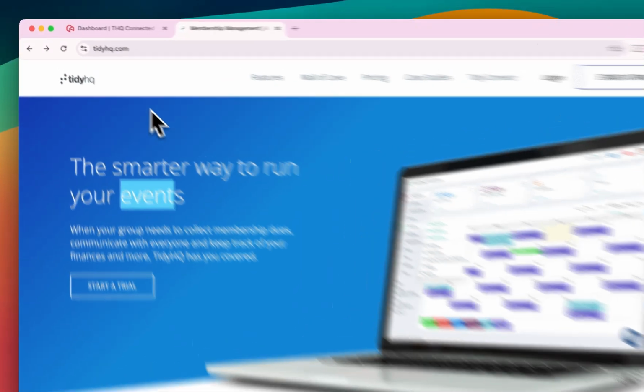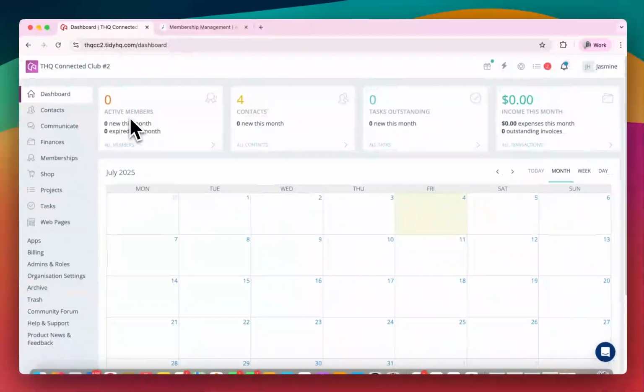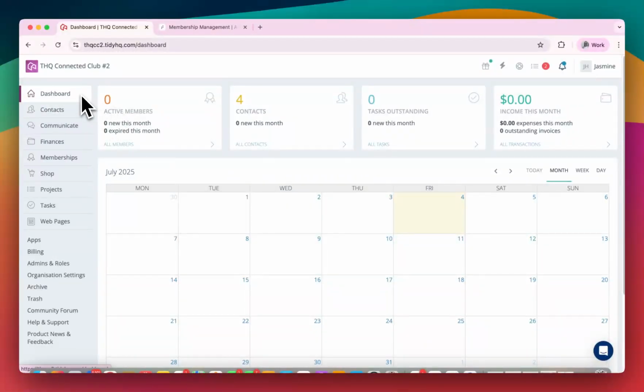So let's dive in. You will log into your TidyHQ account, and from here you'll have access to a dashboard. Think of the dashboard as your tactical whiteboard, but only neater. From here you can manage your members, projects and communications in just a few clicks.